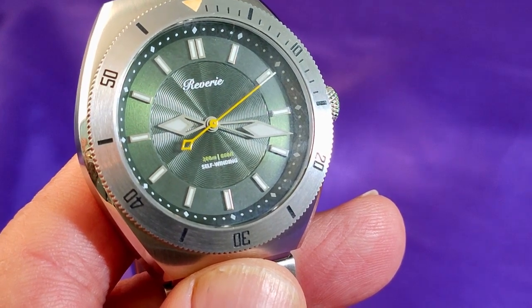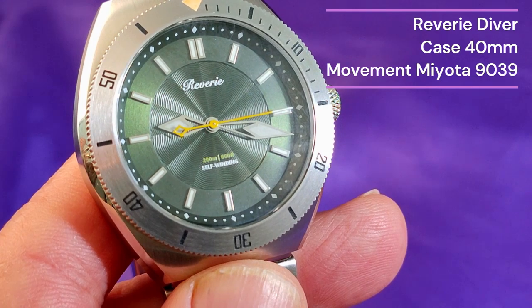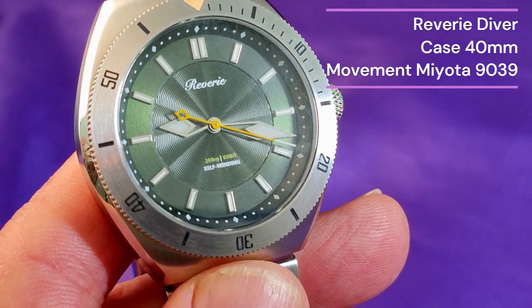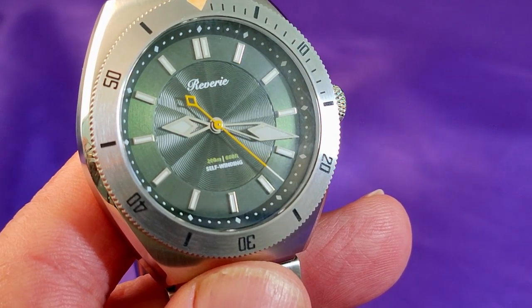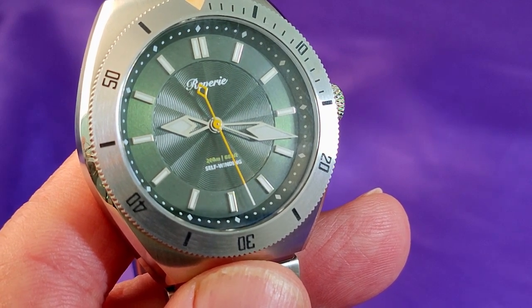This is the Reverie Diver, a compact 40mm watch with a Miyota 9000 series movement inside. Reverie are a Singapore-based microbrand, as are quite a few microbrands these days. Now I'm sure you've already fallen in love with that stunning galaxy dial. I've considered selling this a few times, but then I keep changing my mind.